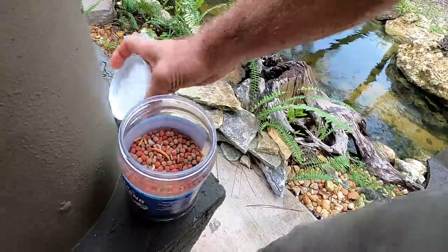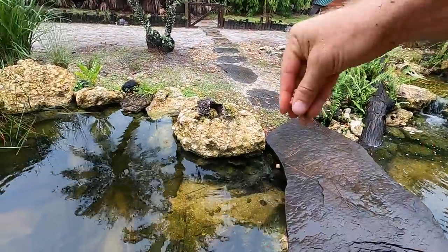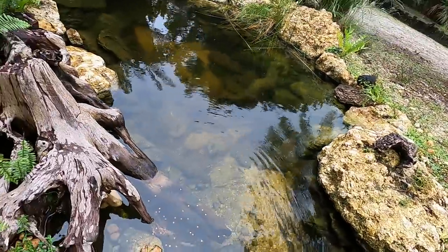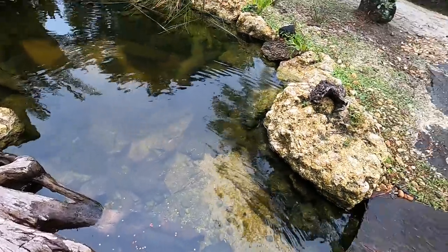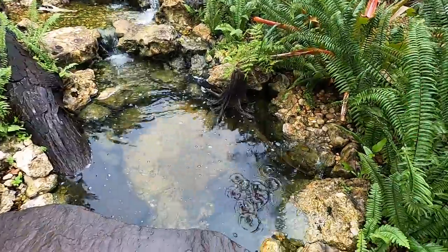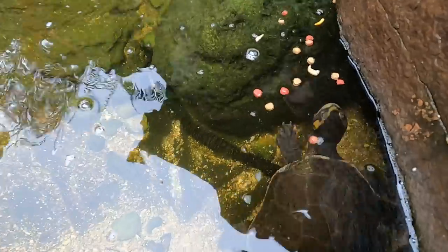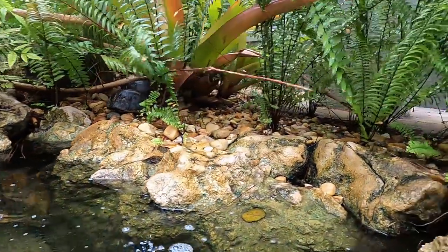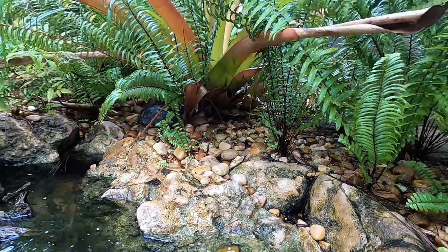Let's see. All these cichlids and the Oscar. Where's my Oscar? There he is. He's the lonely Oscar. The other guys didn't make it, but he's hanging in there. And there's my pink belly. And there are a few pink bellies in here. There's an Asian box turtle right there. You could just walk around and see everybody's around.